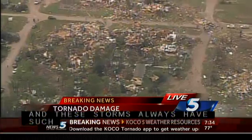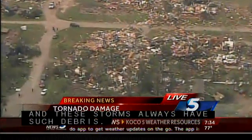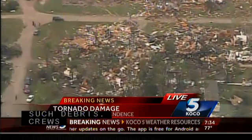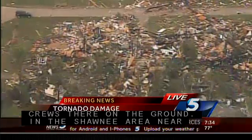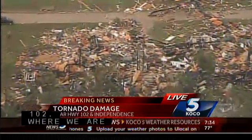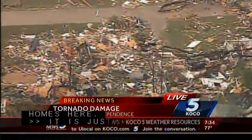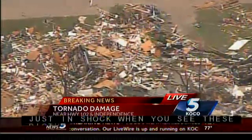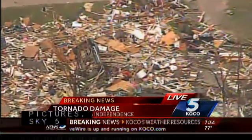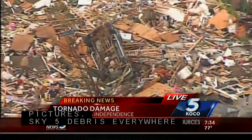We've got crews there on the ground. Once again, this is in the Shawnee area near Highway 102 and Independence is where we are talking about. And there's just nothing left of these mobile homes, Jessica. I mean, you're just in shock when you see these pictures from Sky 5, debris everywhere. You can't help but think, where were the people? Were they seeking shelter somewhere else? Because these mobile homes were just destroyed.